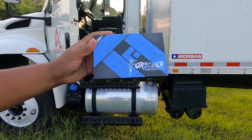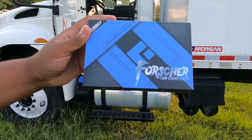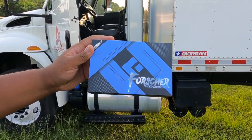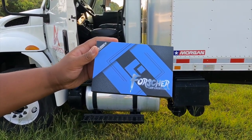Yeah, I don't know the brand. I mean, it's Farron Forester LED lighting. We're gonna put these on because it's LED instead of the halogen. That'll help with the brightness.